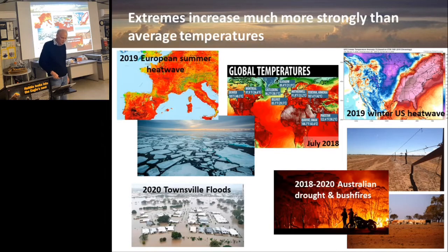So we experience a lot of the change through extremes, but I won't talk more about that. Climate change has a profound effect on extremes, and that's where a lot of the impact comes from.